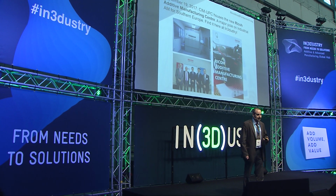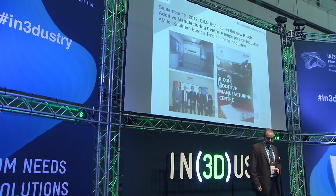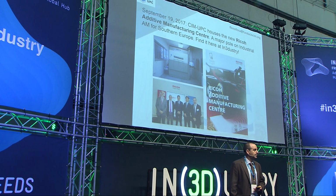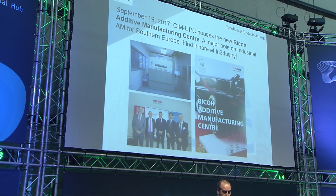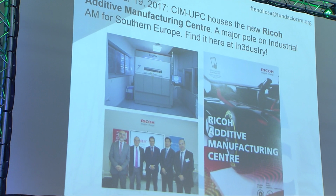Another reference about the CIM Foundation: just this September 19, we opened the new Rico Additive Manufacturing Center, with a brand new machine with powder bed fusion and SLS. We are just opening a new traction pole about rapid manufacturing and rapid prototyping here in Barcelona. If you want more information, you can find it over there at the Rico stand. They are proposing you to visit CIM just these days.